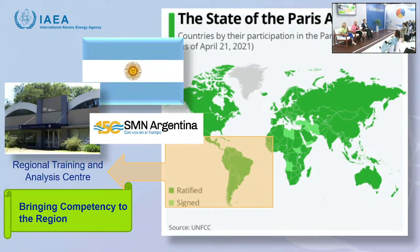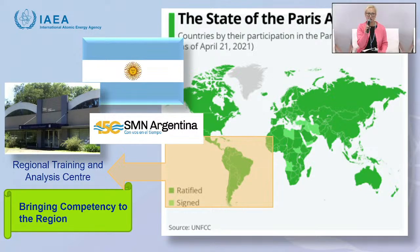Here I would like to actually draw on Celeste once more. You see here is the Regional Training and Analysis Center that we are hoping to further develop and set up at the Meteorological Center in Buenos Aires. Here is a picture of it. And again, Argentina is a very advanced country in the sense that they did indeed translate their commitments into their national aims. And with that, actually, I would like to have you talk more about this. Celeste, thank you.